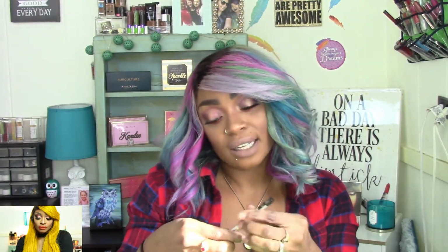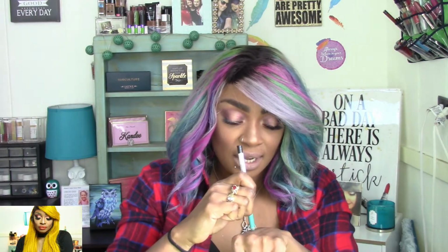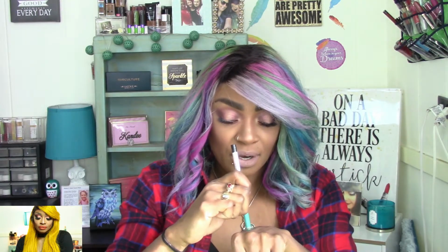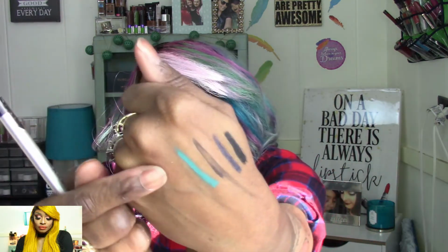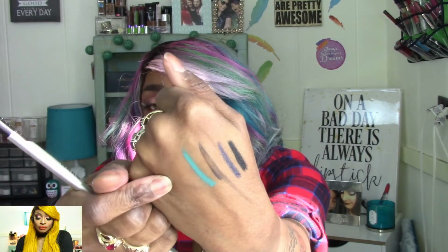And then lastly for liner, I have the Marc Jacobs Whirlpool liner. These are beautiful liners. They glide on like butter, so smooth, pigmented, gel-like. Look at how pretty that is. This is my favorite, all-time favorite liner to throw on in the summer. I wear it a lot. But it also stays put and doesn't budge.